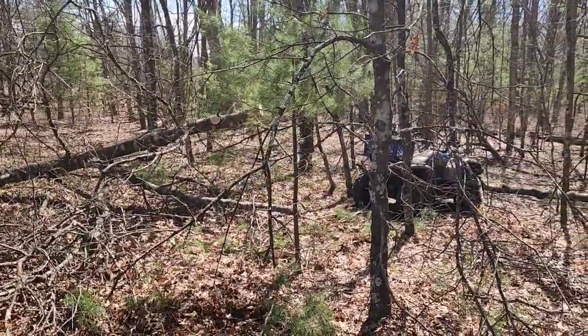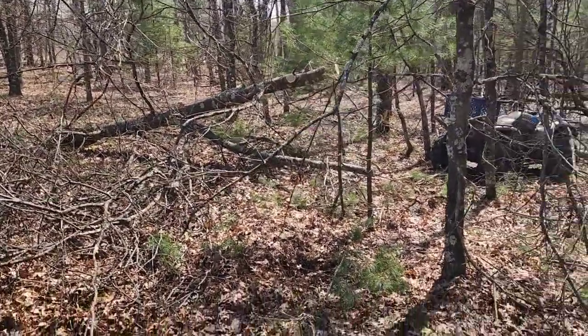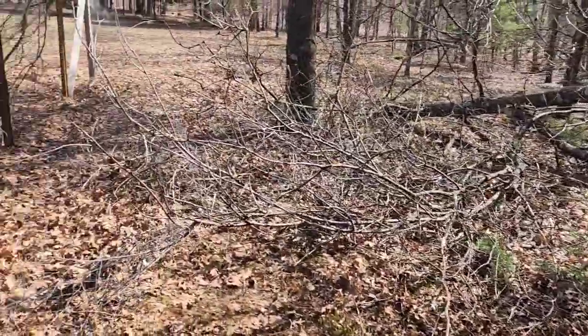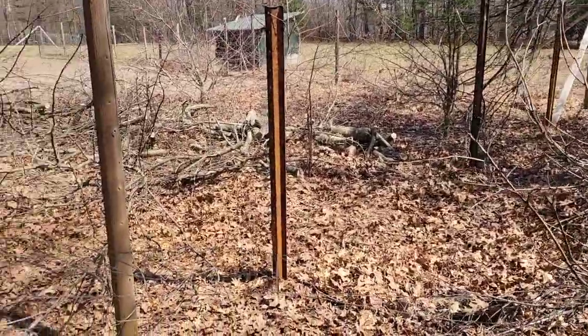Should have brought Pumpkin out here. Maybe it would have done better than the four-wheeler, but it's a little close quarters here, so I don't know if that would have worked or not. Looks like I gotta buy one more roll of fence after this one got all bent to hell.